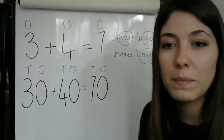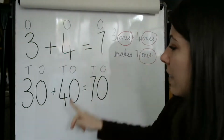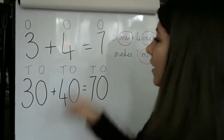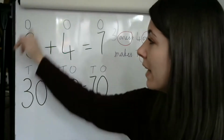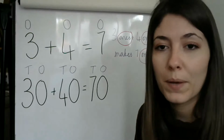They have become 10 times bigger. 3 times 10 makes 30. 4 times 10 makes 40. 7 times 10 makes 70. So yes, we've put a 0 on the end, but that's because our digits we had originally have moved to the tens place so that we've got a 2-digit number.